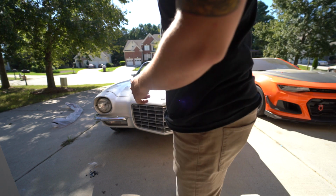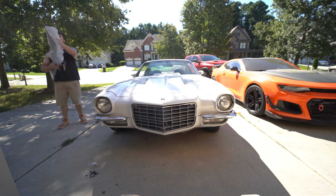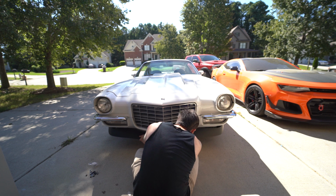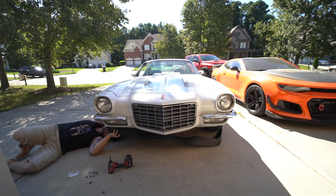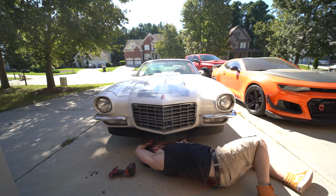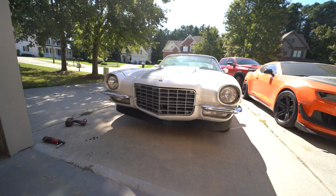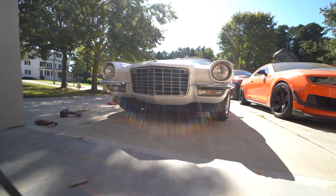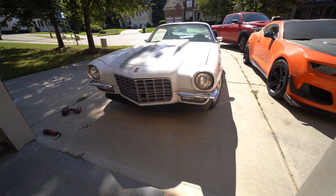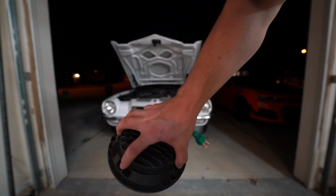Hey, while I was working on another project, my real splitter showed up for this thing. Let's see, this one should mount up a little bit better. Cool, that looks way cooler. So happy that showed up. All right, and I also picked up some LED headlights for the 73.